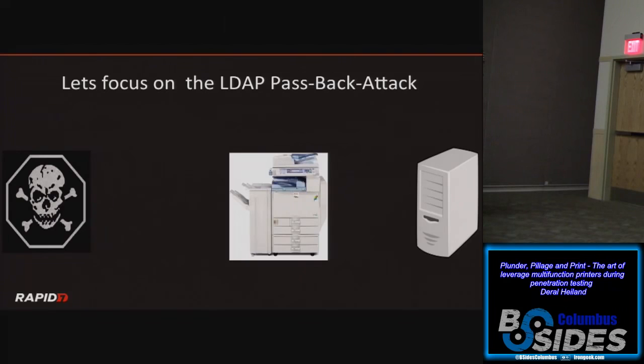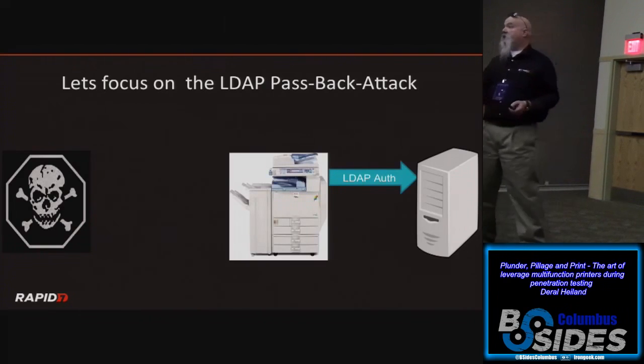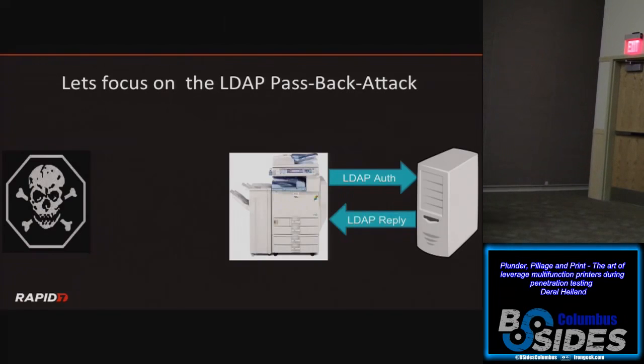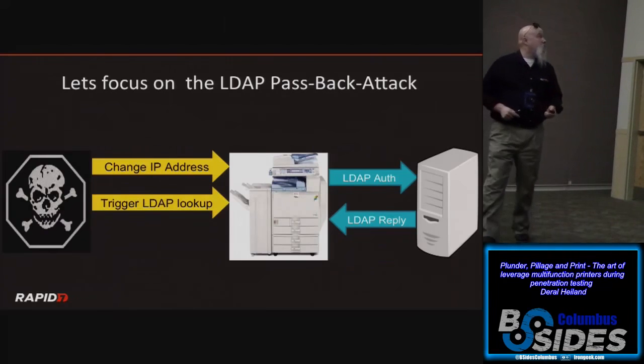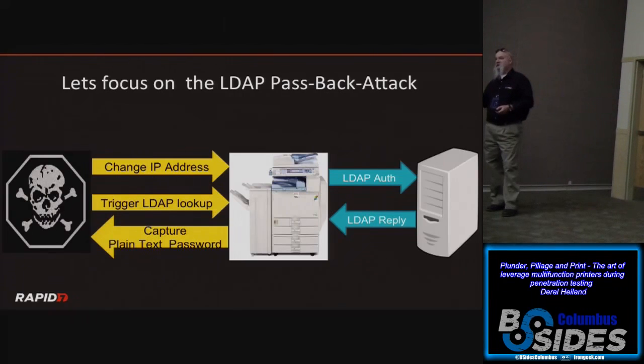So this is a real simple attack. How does the printer work? Well, it works real easy. It does LDAP off to the LDAP server and authenticates, right? And then it sends the LDAP reply back. Pretty straightforward, simple. What we're going to do is we're just going to change the IP address of the printer to point to us. So when it does an LDAP lookup, you capture the data in plain text. It's that simple. And you can set it up just using Netcat. It's easy enough.